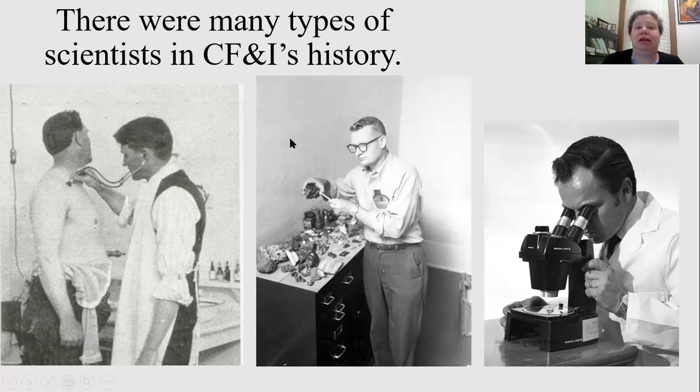This picture in the middle is a different type of scientist, and his job was called a geologist. And geologists study rocks and minerals and the earth so that those rocks and minerals could then be turned into steel. This job here on the right is a different type of scientist, and this job is called a chemist.